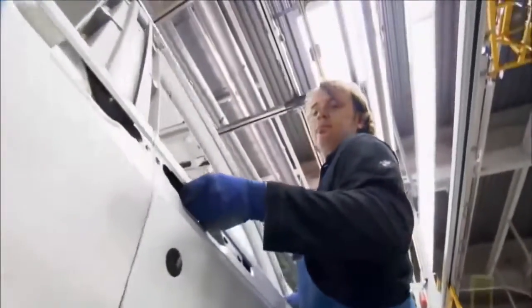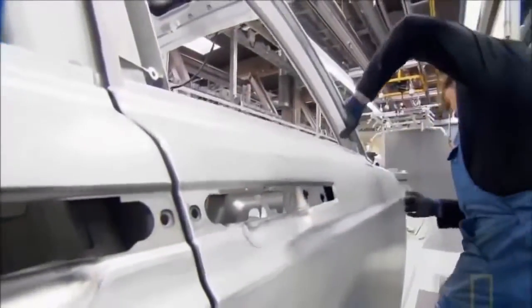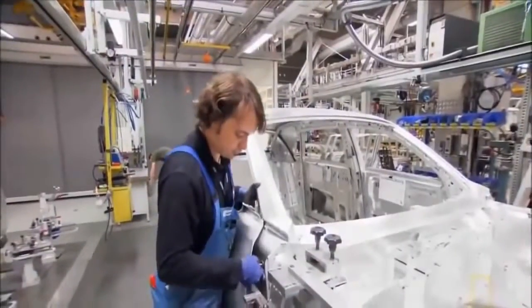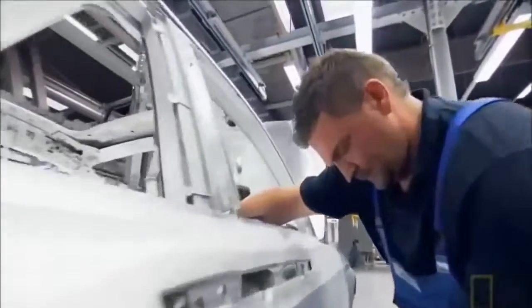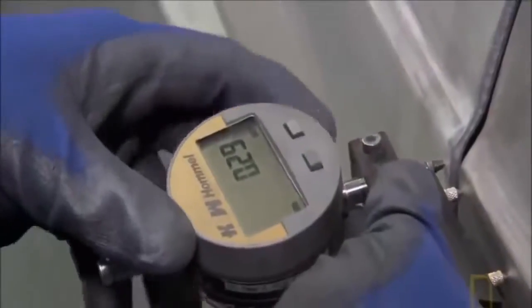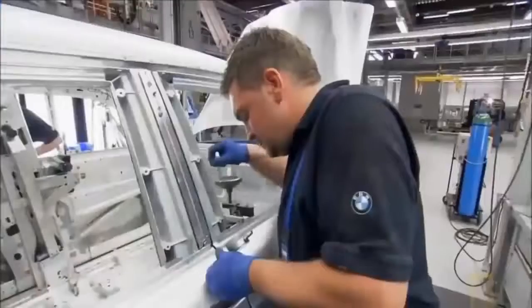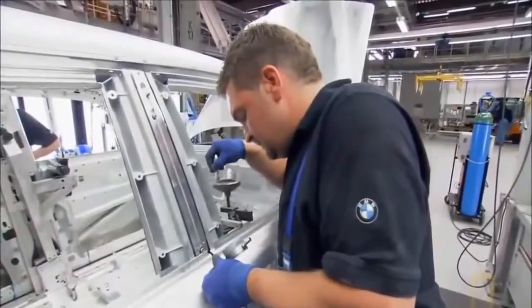The same care is taken when attaching the rest of the Phantom's body panels. In some factories, it takes less than an hour to build an entire car. Here, it may take up to an hour just to fit one section. Technicians measure and re-measure every gap and fitting, making minute adjustments until everything fits perfectly.